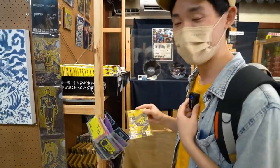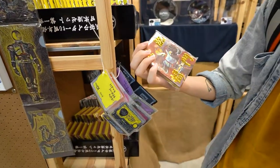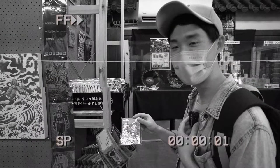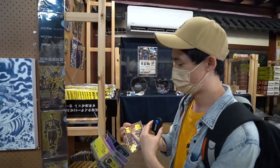Oh my god, this is amazing. This is the red pocket. Kamen Rider red pocket. Damn, these are official ones, right? Do you really think they're gonna sell bootleg stuff here? What kind of question is that? Oh, nice play on the word. It means like five luck going to your door or something like that.